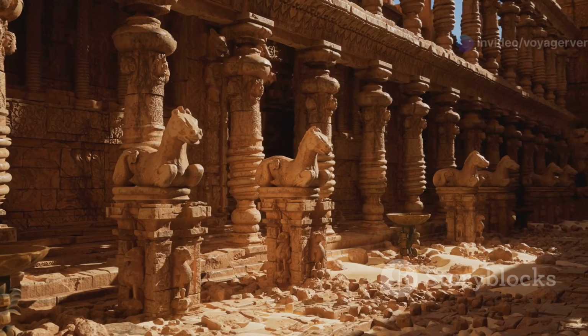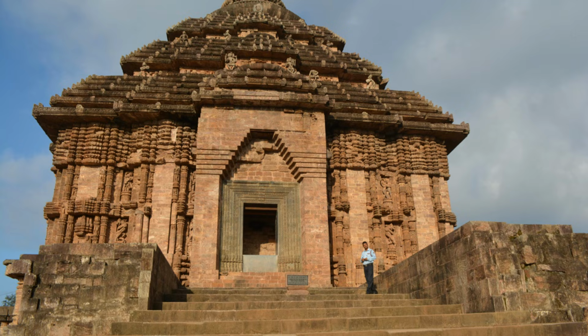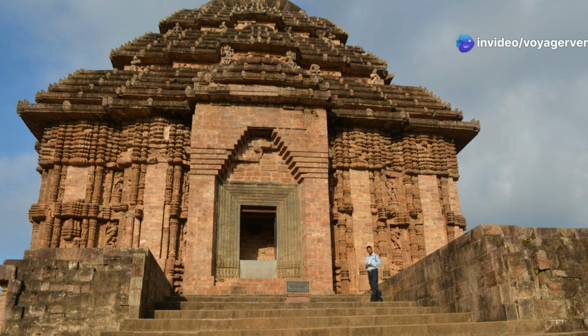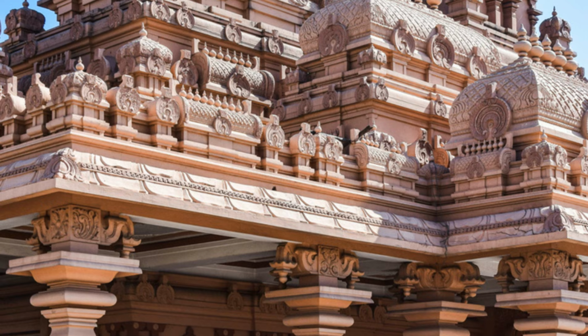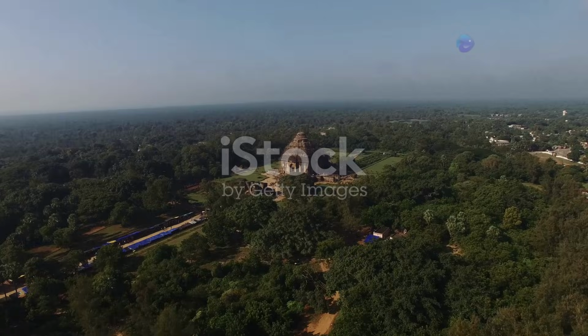We'll learn about their history, how they were built, and what people believed about them. From the beaches of Odisha to the flatlands of Gujarat, each temple has its own story, written in stone and lit up by the sun. They've seen hundreds of years of stories, art and stargazing. Let's uncover their secrets and enjoy India's amazing culture.